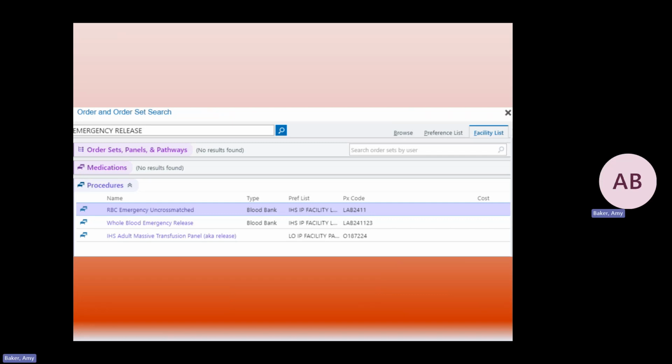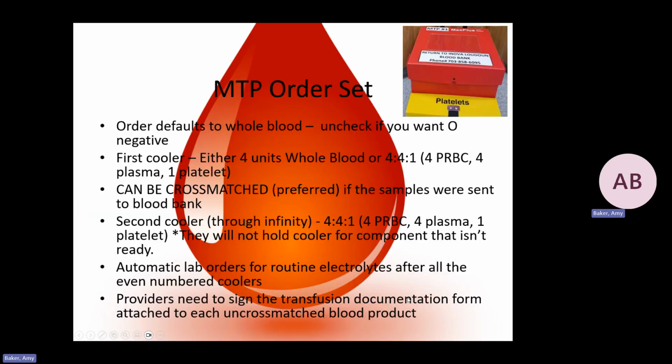If you type in emergency release, don't forget to switch to the facility list from the preference list on the right-hand side. You can either choose here RBC emergency uncross-matched or whole blood emergency release. Either of those would be the order that you're going to put in for the emergency release. So let's talk quickly about the MTP order set.